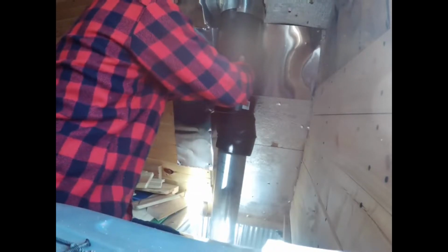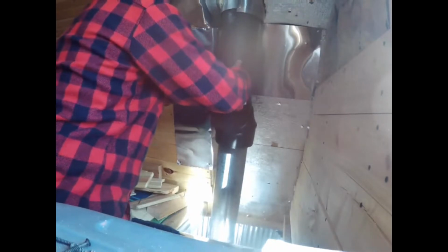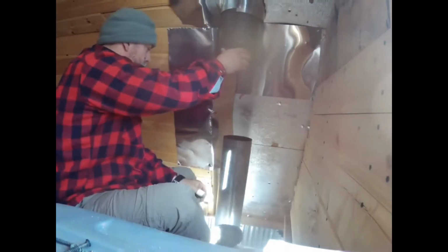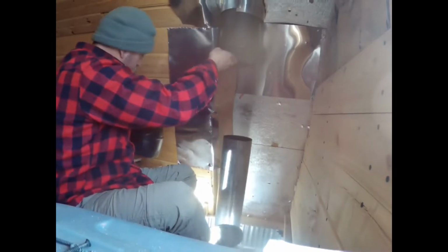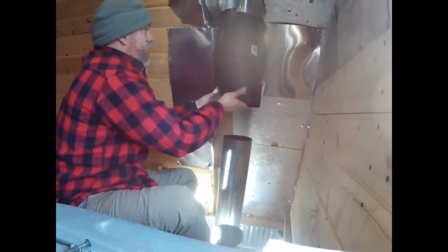I think that is the right size. Look at that. That is way too big. Now I need an extender. This is the right size. That's what I need. This does fit good there.